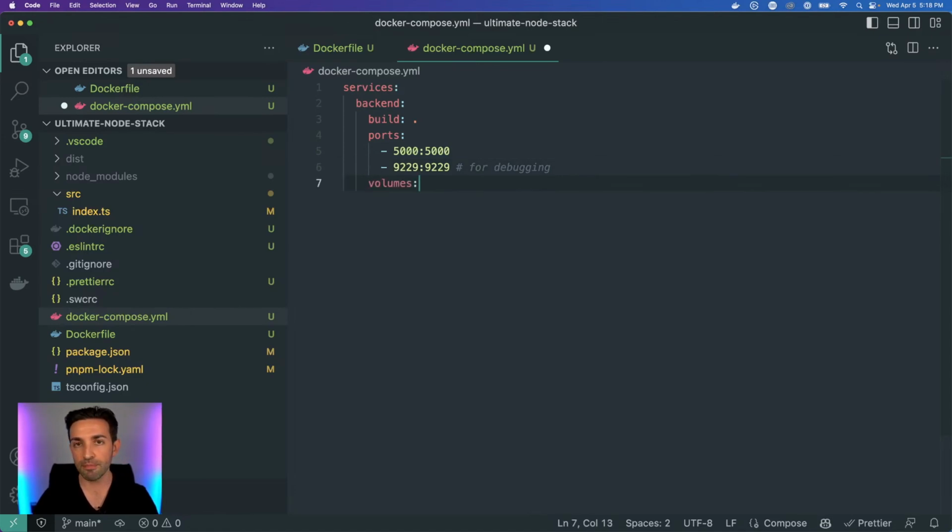Next up, we're going to set some volumes. So first volume is, Copilot's getting ahead of me today. First volume is this very important syntax where we have two paths separated by a colon. This is saying I want to map my local machine's current directory to this specific directory in Docker.